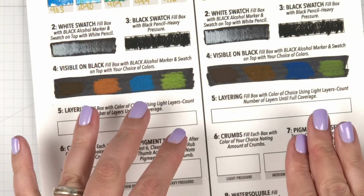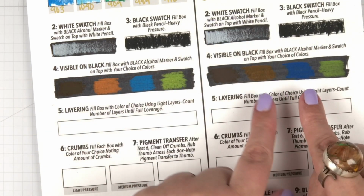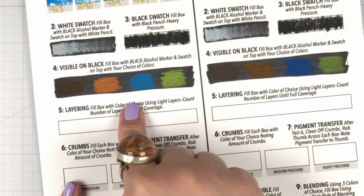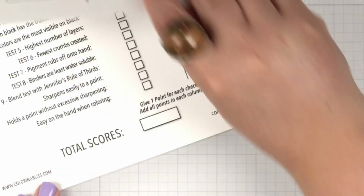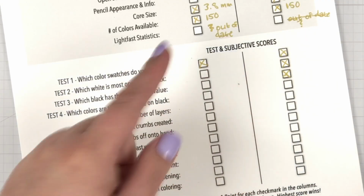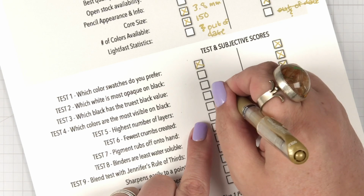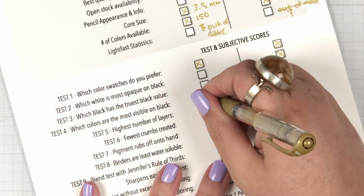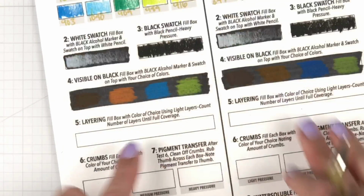Again, it's the formula, okay? This is a wax, more waxy, more oily, so that means this is more translucent. So this is doing what it's supposed to. But for me, that means this guy gets a score. I hope that makes sense. Okay, so it's just a preference. Again, this area is somewhat subjective because it's things that are important to you as an artist. For me, I want very opaque, so I'm going to write the word opaque because that's what I'm looking for. Might be different for you. Okay, X right there.